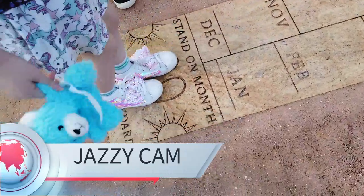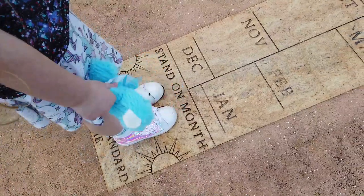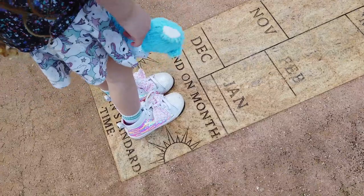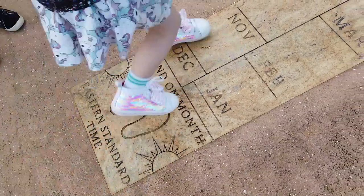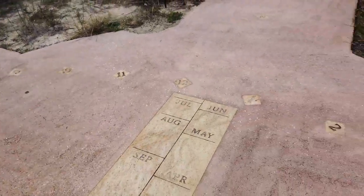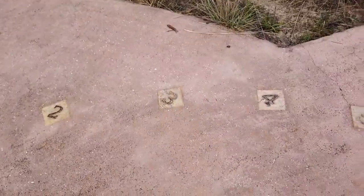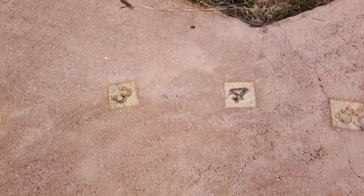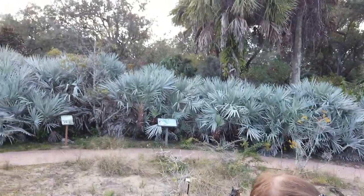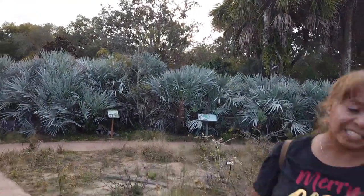Stand on the month, and look here. The day is Eastern Standard Time. And then stand on December, and it will tell you what time it is. Now the sun went behind the clouds, but it should be right about in here. 4 o'clock. Yep, and if we look around, you see the sun out there behind the trees. Behind the clouds. Yes, and it does seem like it's going forward.